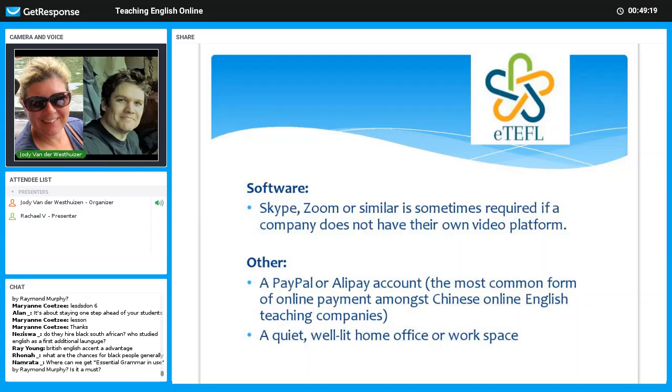It's quite intuitive. Nobody that I have spoken to or read any comments about has complained that they couldn't learn how to use the platform. It's quite easy. So other things you'll need, a PayPal account or an Alipay account, if you would like to keep your money.